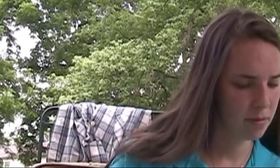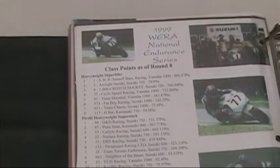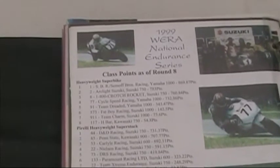So turn the page, and you see the points right there. After 8 races, we were leading. Who was in second place? Neighbor of the Beast. How many points were they behind us? Like 80. 80 points. Okay.